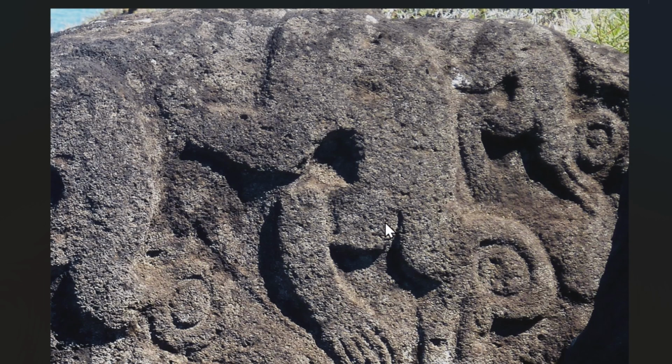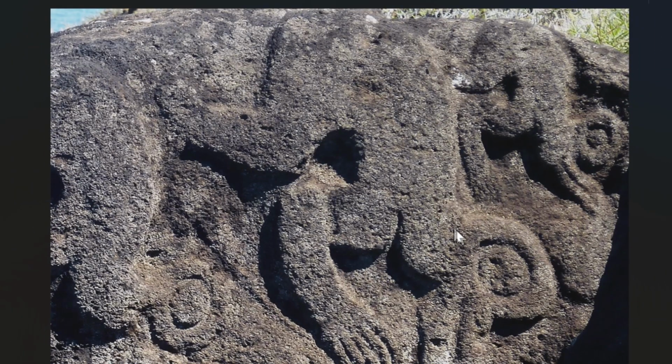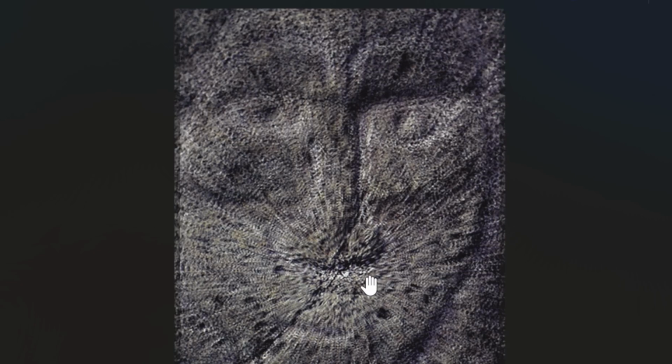Also, at Rapa Nui, Easter Island, you will find these carved rocks, these intricately carved features, and we can only speculate as to what exactly this is showing. But we definitely see these faces carved into the rocks. Look at this, 2 eyes, a nose, a mouth. This is not a moai statue. This is just a rock carved in the ancient past.